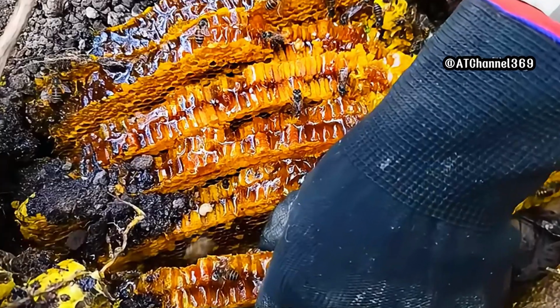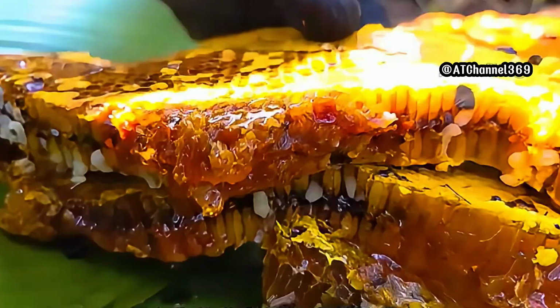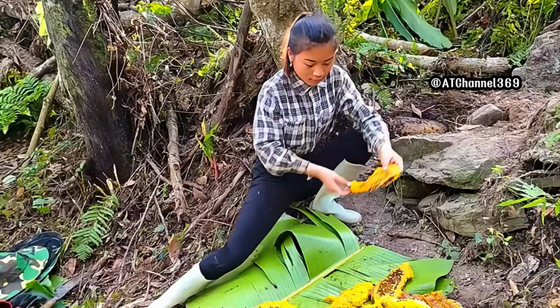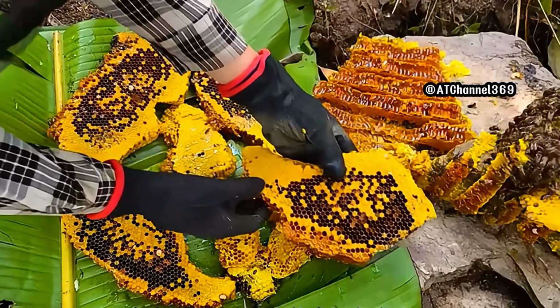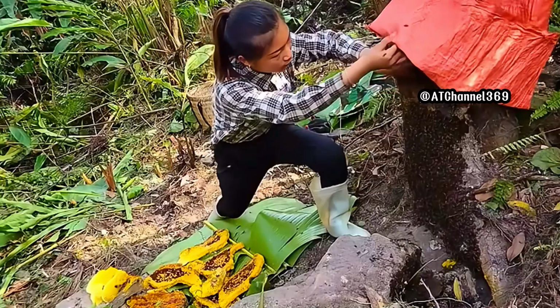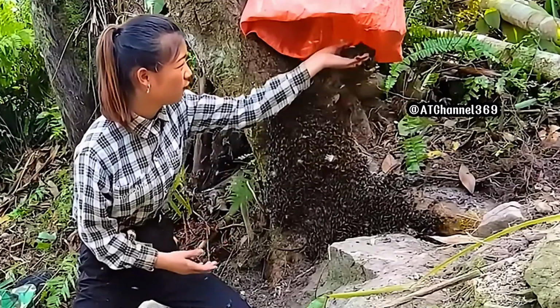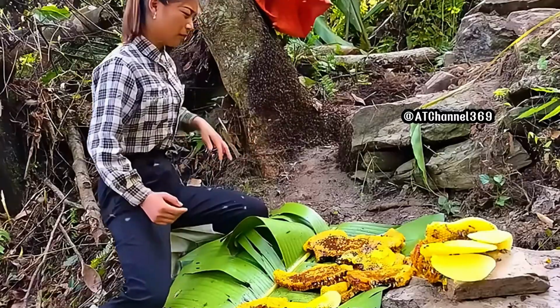The girl, wearing protective gear, wasn't fazed by the bees at all. She started taking out hive pieces from the cave, one by one. In total, she collected more than 10 pieces. Once she felt the bees were calm, she removed her hood and gloves, hung a plastic bag up high, and used her bare hands to gather the bees.